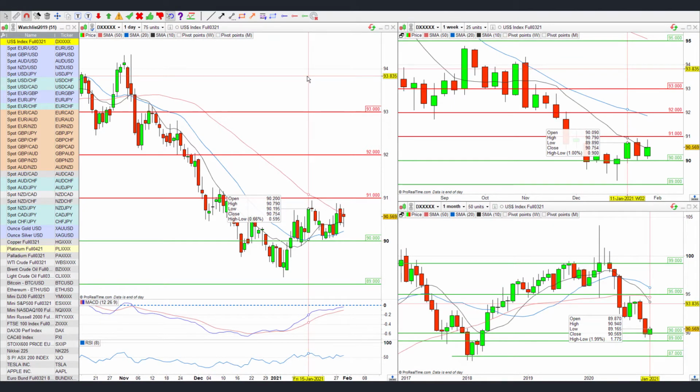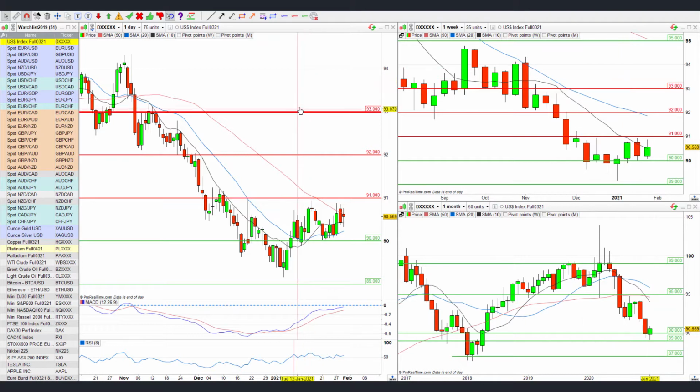It is Sunday the 31st of January 2020. I'm having a look at the major currencies, and I'm starting off here with the US dollar index, and really just discussing that at this point in time, although we are still technically in an uptrend, with higher lows and higher highs, we haven't really broken above 91. We haven't broken south of 90 yet.